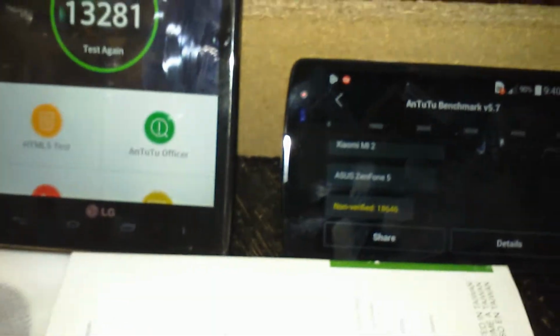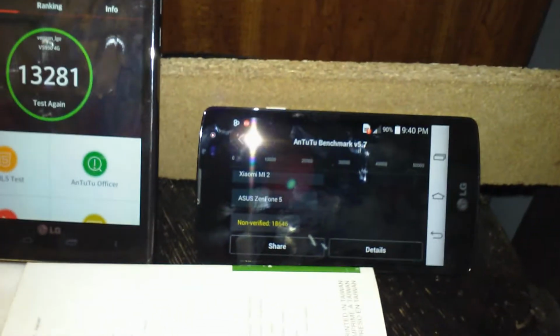And there we got it, the newer LG, the LG Tribute, is quite a bit faster.